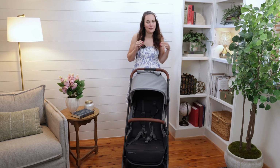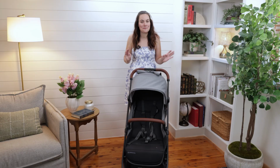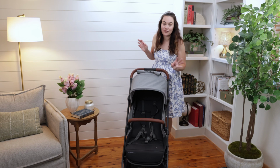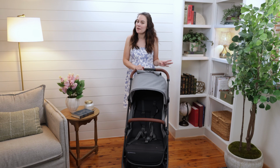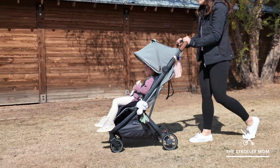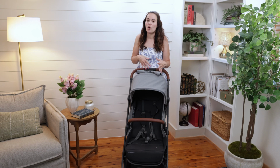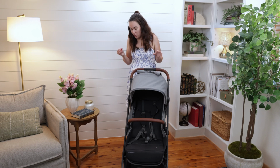Now the brake on this stroller is super easy and flip-flop friendly. You just have a little toggle here on the right and the left for the brake, and the push of this stroller is overall really good. I was a little bit nervous because that was something, again, I loved about the Minu V2, was the push was really nice as an everyday stroller, and this stroller is now more compact to fit in more overhead bins, and I felt like the push was still really nice.